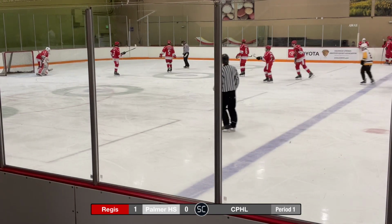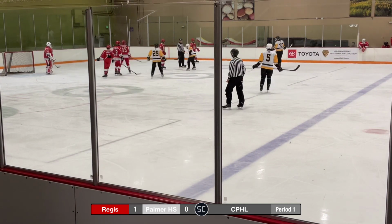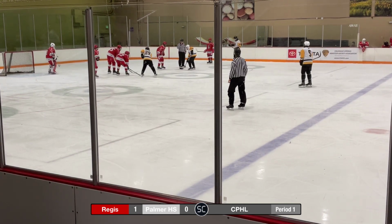You can't even see that far. That's a ways down there on this rink. That's a ways down there. I don't even like to drive that far.